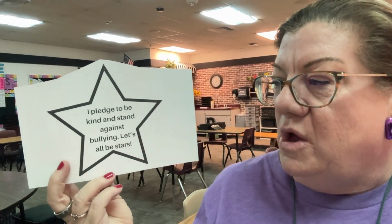What else? We did some little stars. I'll show you this. Our social worker sent these around, and we are pledging to stand up against bullying. And so we decorated these. They put their names on them, cut them out. It was like a 10-minute project, which I love because it gives them something little to do that is not the typical, but yet it's quick. And we can feel like it's something fun, but I don't have to give up my teaching time, which is very precious because we just never have enough of it.